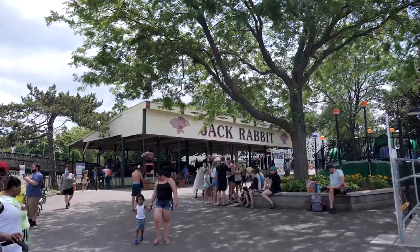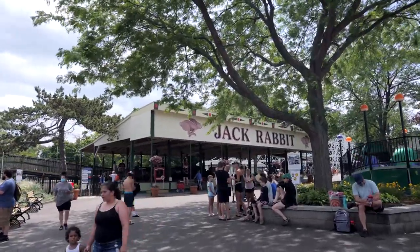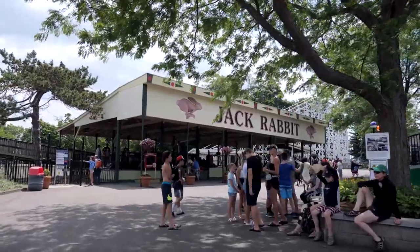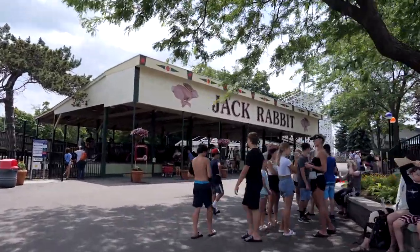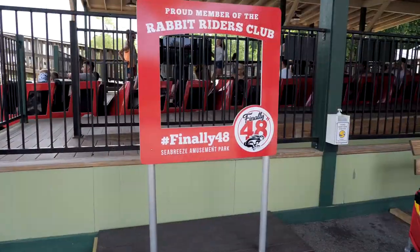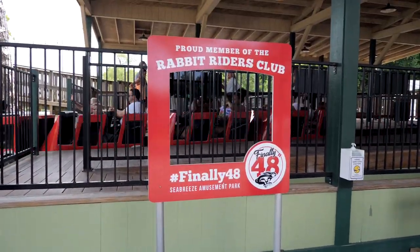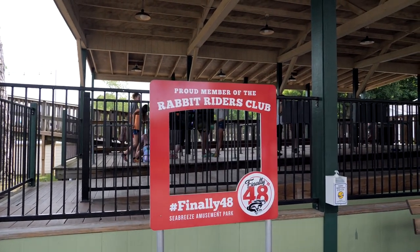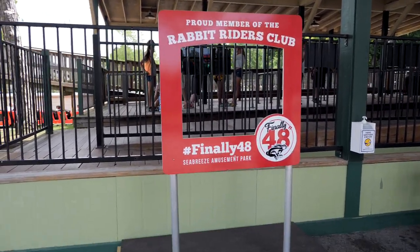Well, not original because it had fires and was rebuilt, but amazing that this train, the station, looks just like it might have been back in the day. This is so cool. Now, this is a cool photo op that they have. The finally 48 inches. They should do this at other parks where a kid gets a photo op when they're tall enough to ride, like the big ride.